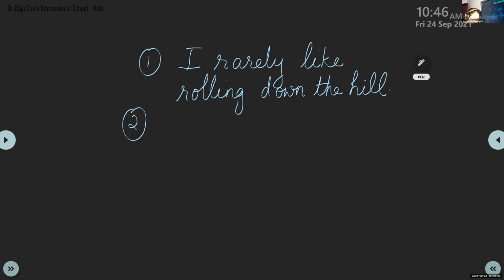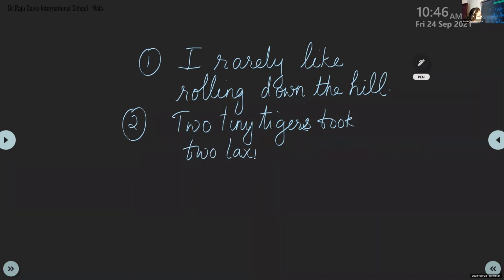Next one, for the plosive: two tiny tigers took two taxis to town. Two tiny tigers took two taxis to town. Remember the importance of the plosive sounds. The second tongue twister will help you get accustomed to the plosive sound ta.